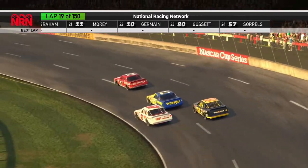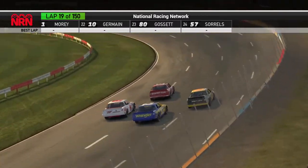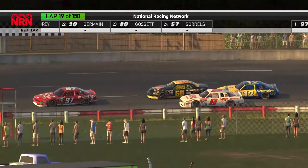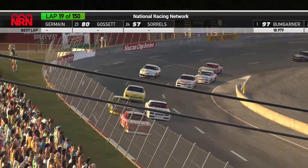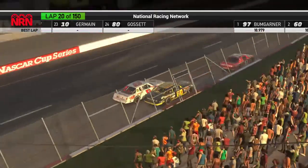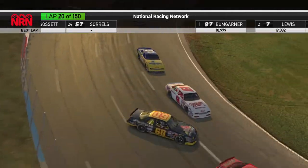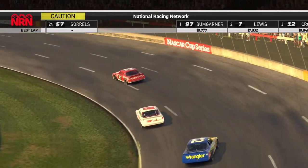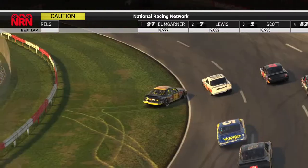Oh, man, a little bit of trouble there for the 97. Oh, they almost made contact. Three wide down the back straightaway for position number two. Trouble for Jackson Crowder. He's going to slide back to the fourth position. The side-by-side duel just picks right back up where it left off, except now it's for second. Oh, a little bit of contact. Blake Cisneros goes around. Trouble as well.